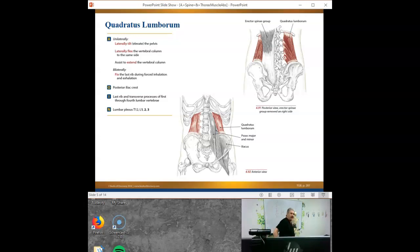Thank you. Right. So it is one of the muscles that works along with your spinal erectors, your erector spinae group, and your multifidi and rotatores. It is one of those muscles that works with that, which is why it gets lumped in the back muscles, even though it's an abdominal muscle. So when it works bilaterally, it's another one of your heavy extenders. So this muscle works a lot.